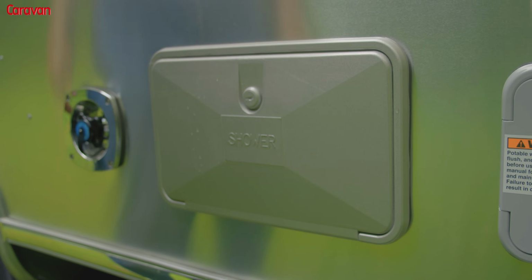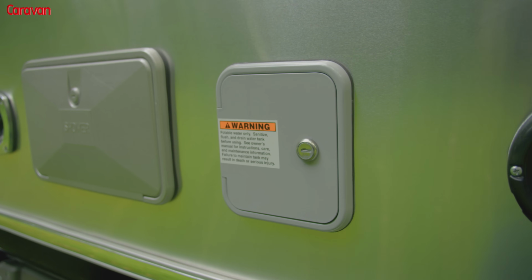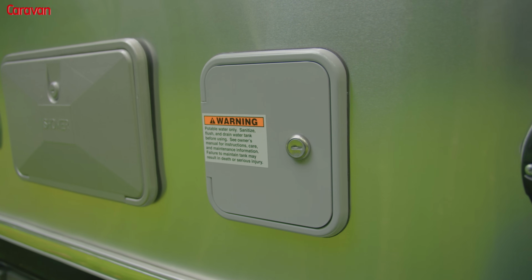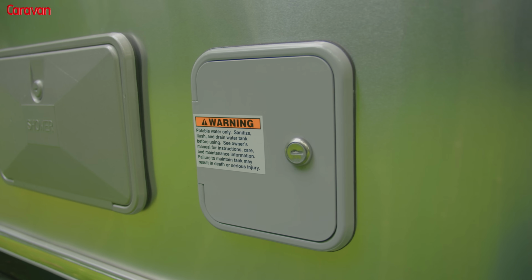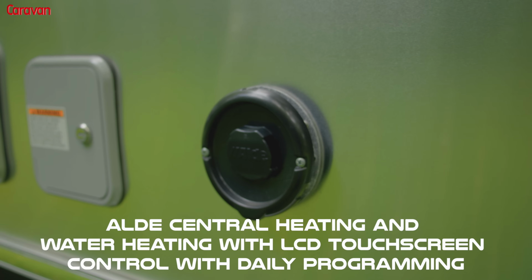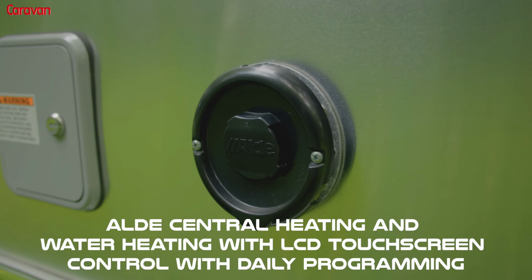Finally, what do we got here? Warning. Right. So this is your fresh water hookup. Nice filtered water just for drinking. Love that. And then finally, this must be your heating air vent.